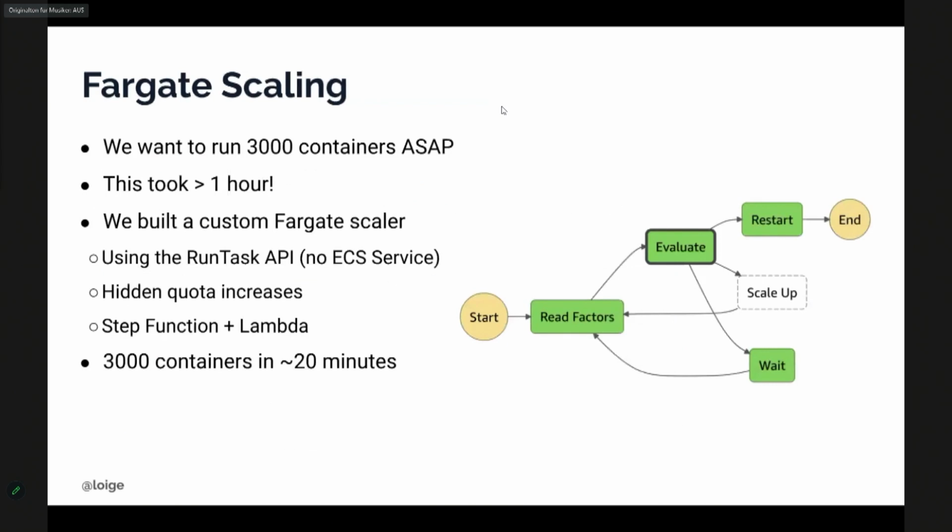Then another quick one, and this is the last one I'm going to show you today, was scaling Fargate containers. So we wanted to go from 0 to 3,000 containers as soon as possible in Fargate. And with the first iteration, that was taking more than 1 hour, just instantiating 3,000 containers. So we were already wasting 1 hour just spinning up containers, even before doing the computation. So that was not acceptable.